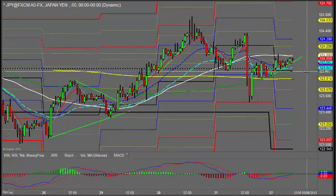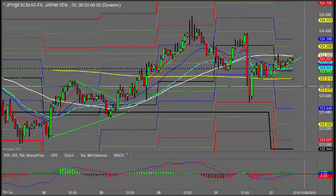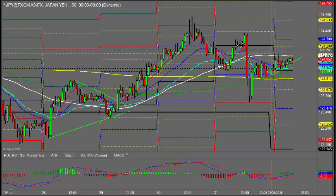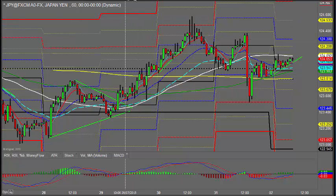If it starts selling off, well, obviously those lows from Friday's later session, maybe even beyond that, heading towards the lows and maybe the S1. But I think it's easy. Any move on the yen at the moment is a lot easier to the upside than downside.